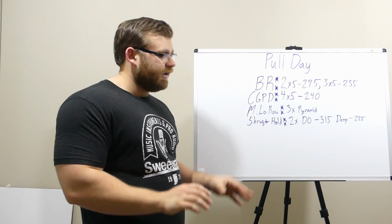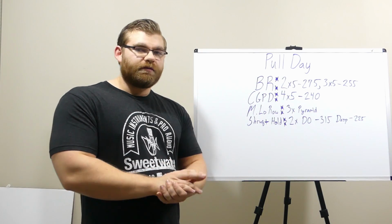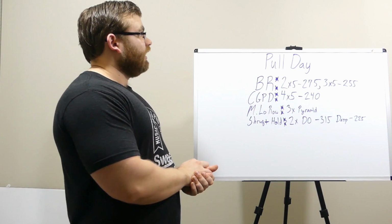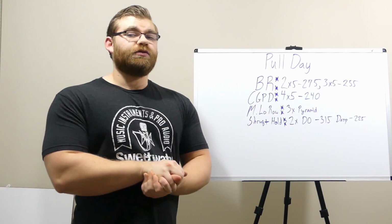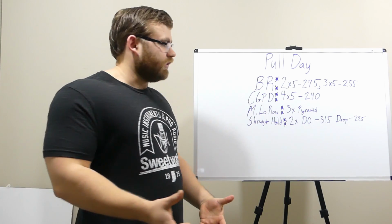On this day, I went with 2 25s on each side to give me about 2 inches up off the floor. Now, a bent over row in and of itself is not a requirement that you start from the ground like a deadlift.